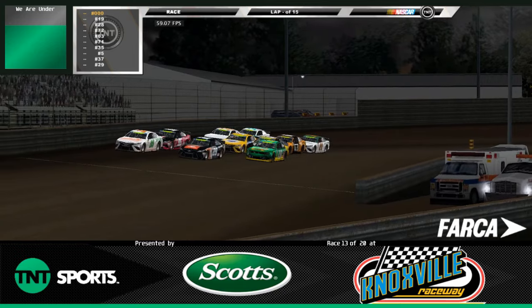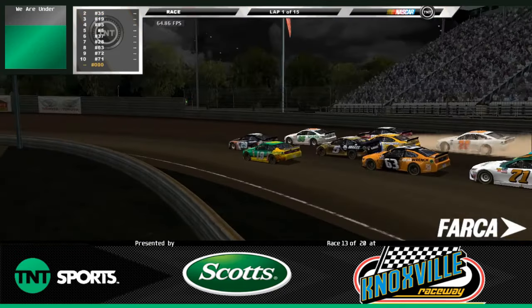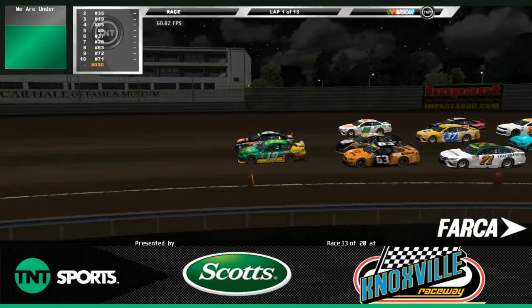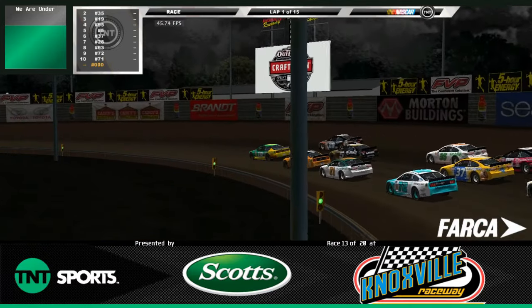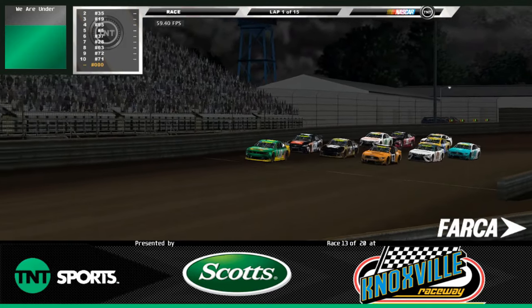We get the go for the green. Connor Meyer leads them to the green. Langelier makes it 3 wide into the corner with those other Toyotas. Crasta following suit. Meyer sticks it to the outside. They are keeping it bunched up. Not only is a win on the line, but multiple transfer spots available.